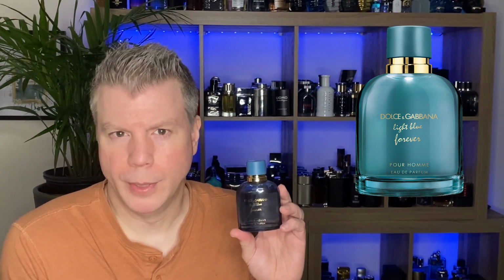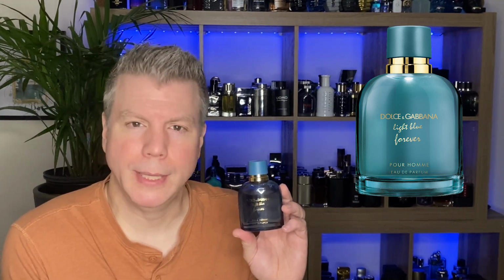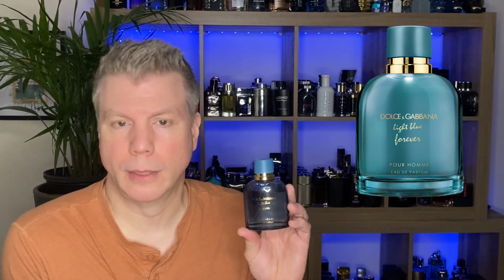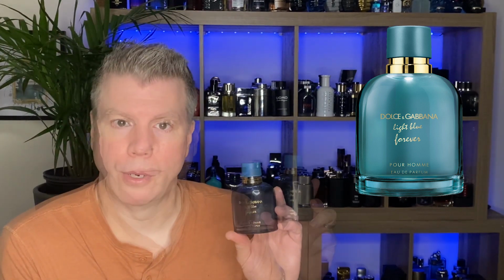It's got great performance, it's got great stability, extremely mass appealing, crowd pleasing, but in a very good classic way. And that's what makes Light Blue Forever not only the best flanker in the line, but it's also not a limited edition like these others are. One thing Dolce & Gabbana got right was simplicity is best. Simplicity equals crowd pleasing, mass appealing, like everybody loves something that's simple but works.